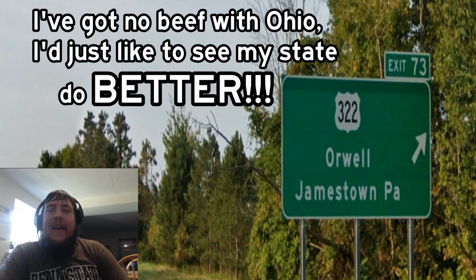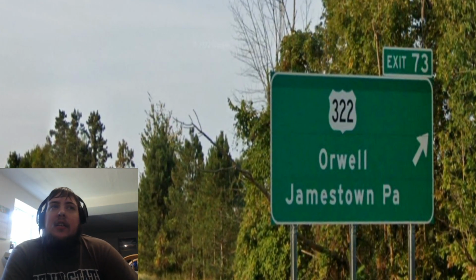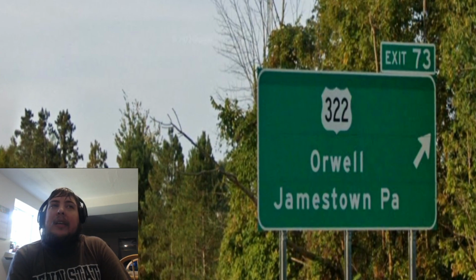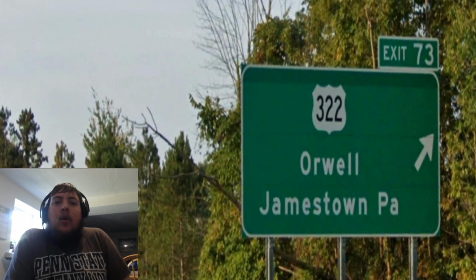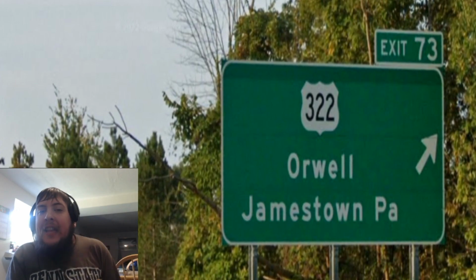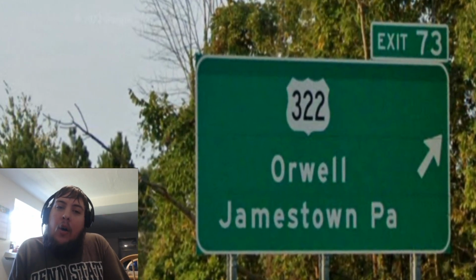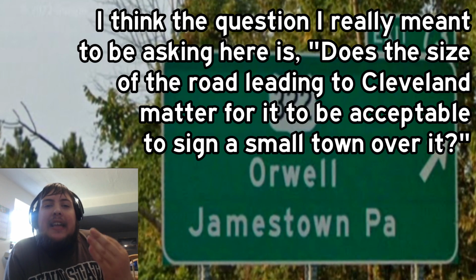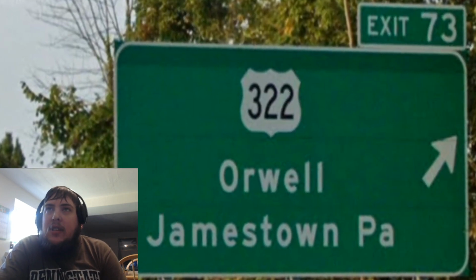Wow, I can't believe how bad the signage for this route is in Ohio. Sure, it's fine to sign smaller places when you're doing a US route, but does it matter when you're dealing with places that are as big as Cleveland? Especially when Pennsylvania, one of the worst DOTs in the country at signing control cities, is signing Cleveland from inside its borders, does it really matter at all if you sign a smaller place in Ohio, the state where Cleveland is? No, I think not. Like I said, Pennsylvania wins when it comes to control cities here.